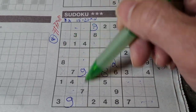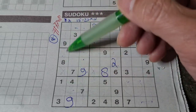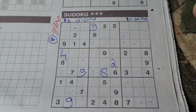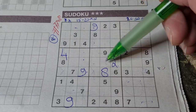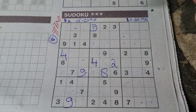4. 4 in the first column, third column. 4 in the second column. So the first column, the only 2 places left with 4 should be here or there. We have a 4 in this row. No 4 there. 4 should be there. 4 in this row, 4 in that row. So the row between, the middle row, the only 2 places left with 4 should be here or there. We have a 4 in this column. No 4 there. 4 should be there.